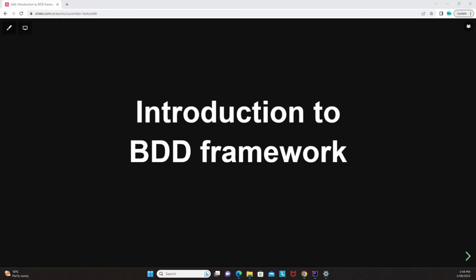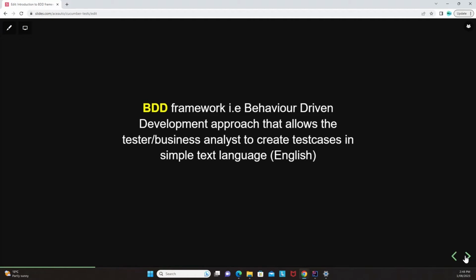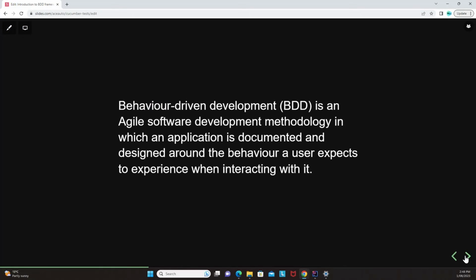All right, now I just wanted to give a quick introduction to what a BDD framework is. The BDD framework, that is the behavior driven development approach, allows the testers and the business analysts to create test cases in simple test language, generally English.